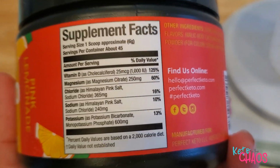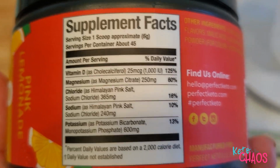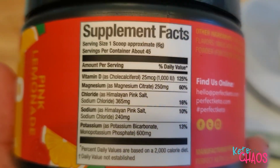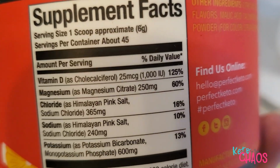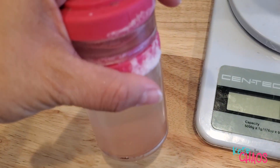So what I'm going to do is make 1 serving of this, and I'm going to add in my sodium, because I like to take a lot of sodium at once, and I think that's probably going to be sufficient for me. This is my sodium container. It's embarrassing. Don't look at it.